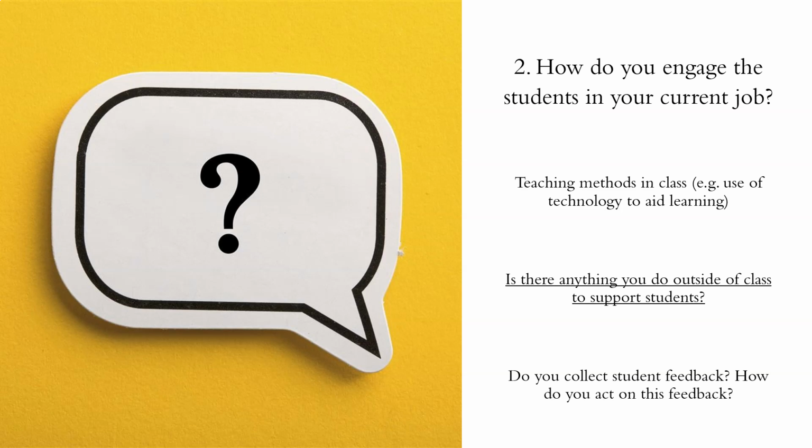Next, it could be stuff you do outside of class as well. So your care for the students away from that class. Do you spend time helping them with applications for a job? Do you spend time looking at drafts of their work? Is there anything you do that makes you stand out compared to other candidates?